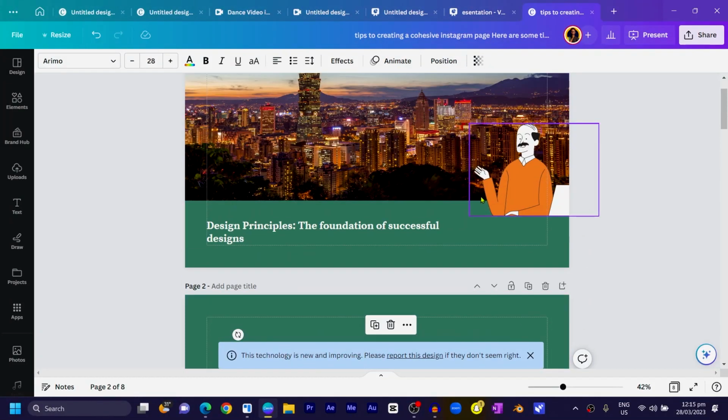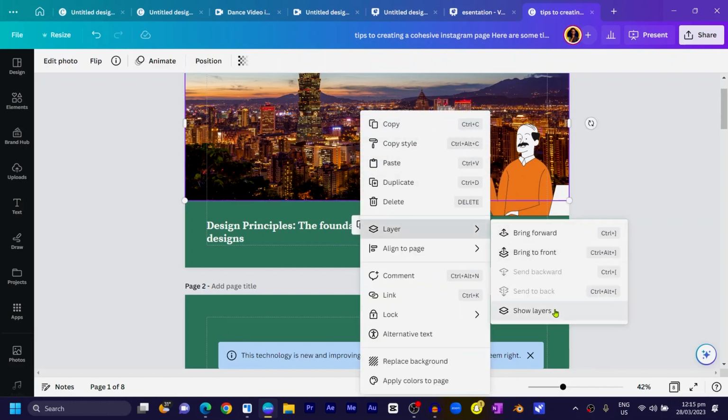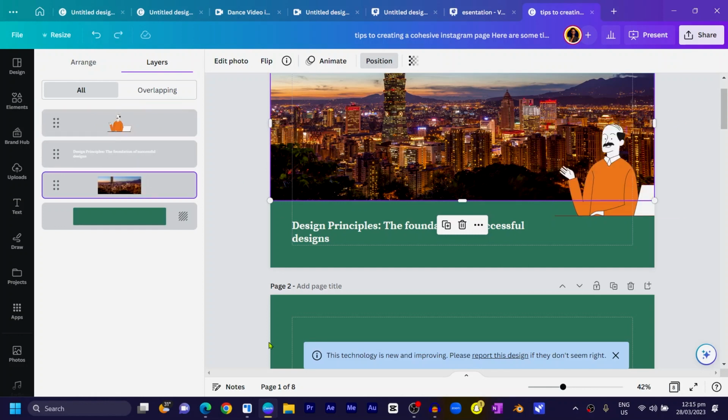Alright, so with layers, what you can do is you can now right click on any element at all, come to layer and show layers. Okay, you can see over here that all the layers have been shown. You can also rearrange them according to how you want them to look. Okay, and yeah, so I think I love this. It's a very cool feature. Initially it was only available in Photoshop and Illustrator, but now we have it in Canva, and I am so interested in this. I'm going to be using this feature a lot more.